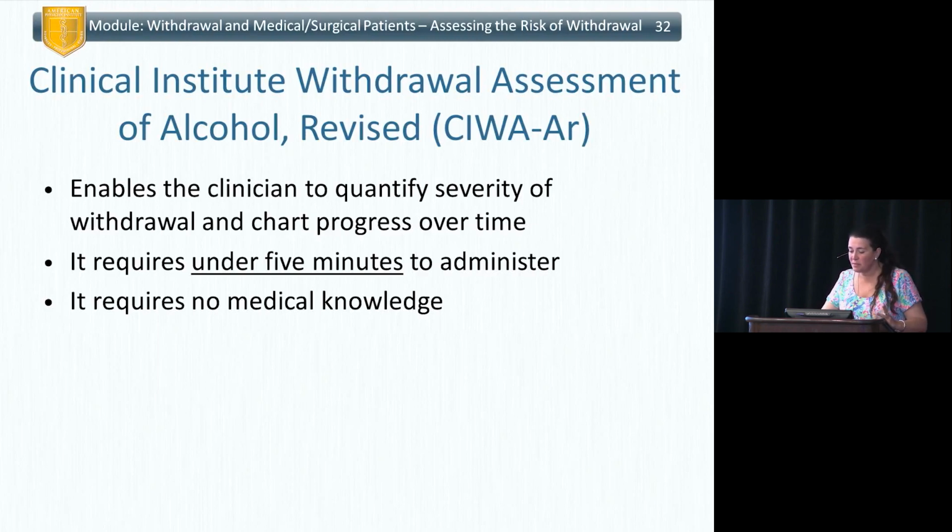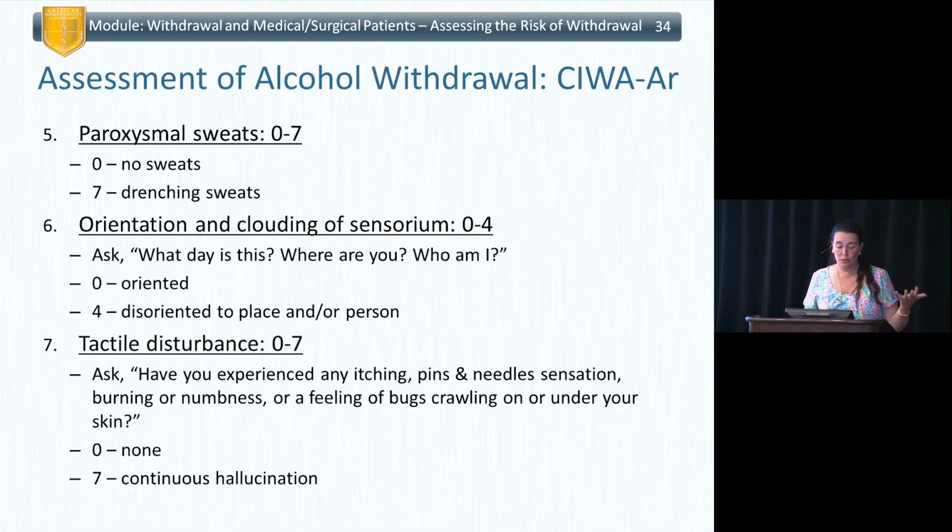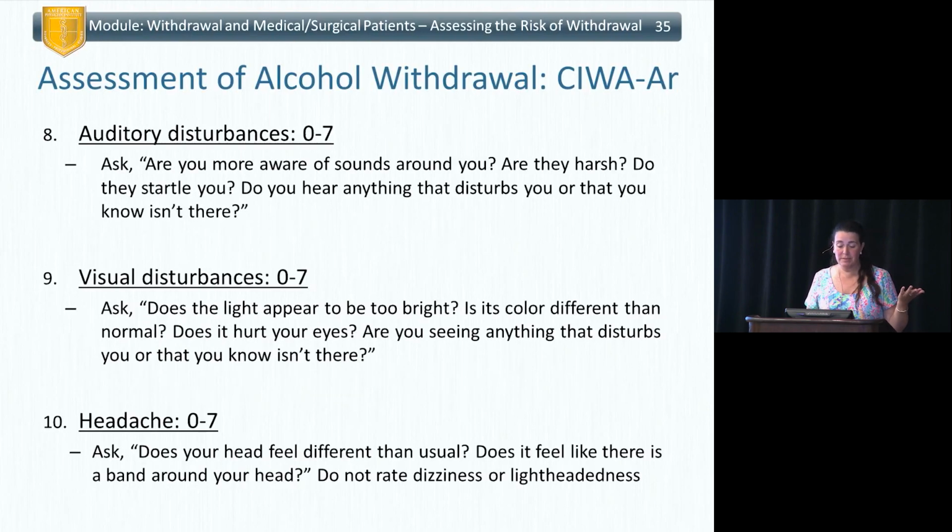So the CIWA enables us to quantify the severity of withdrawal and chart progress over time. It's easy to administer, it takes less than 5 minutes, and it really doesn't require much medical knowledge. Essentially, on a Likert scale of 0 to 7, you're going to be assessing, both subjectively and objectively, presence of nausea or vomiting and giving that a score, presence of tremors and giving that a score, presence of anxiety, agitation, paroxysmal sweats, orientation and clouding of sensorium, presence or absence of any tactile disturbances, auditory disturbances, visual disturbances, and presence or not of headache.